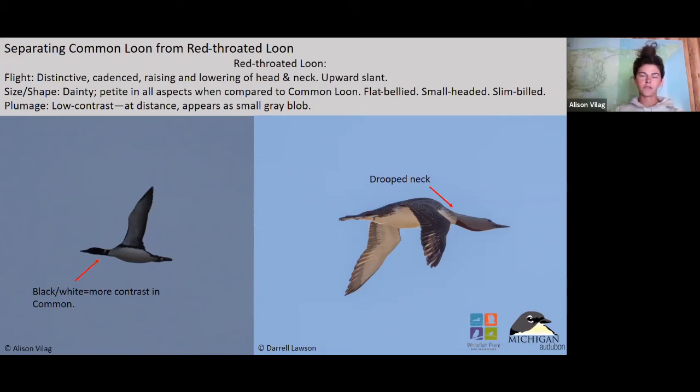That's common, and as they droop their neck, they'll raise it back up. It'll droop again, they'll raise it back up, and so you get this image of a red-throated loon in flight where it's flying and also raising and lowering its head. It's one of the best ways to distinguish them from common loon.